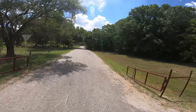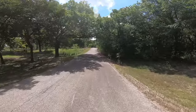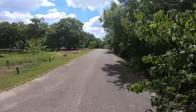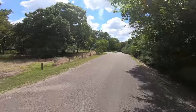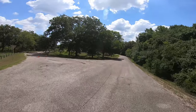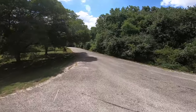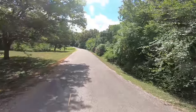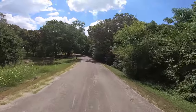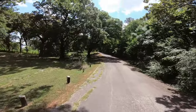We are going to do a little bit of off-roading. It's a shame that so much of this park is closed off. I see, you can't go that way because there's that great big tree. But we're gonna go over there and take a look at that. It'll be a little bumpy for me, but that'll be all right.